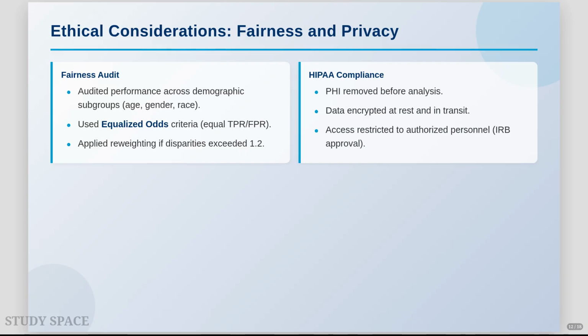We calculated ratios comparing these rates between subgroups. If the ratio got too large, meaning one group was significantly more likely to be falsely flagged or missed, we adjusted the model during training. We also checked if the predicted probabilities matched the actual outcomes for each subgroup, ensuring the model wasn't systematically over or underestimating risk for anyone.